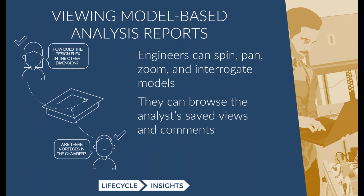Let's talk about it from the engineer's perspective of this. So you can set up this guided tour of the results with saved views, commentary, and the engineer can take that tour around the simulation results. In addition to that, they can also visually interrogate the results. They can spin it, pan it, zoom in on a certain area. But they can also, if you want to give them this capability, and this is something that can be controlled, you can let them interrogate for different values on the simulation results as well. So they're getting a lot of value out of this as well.